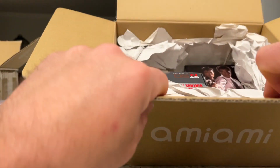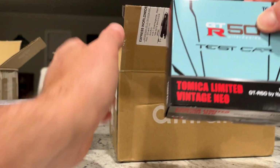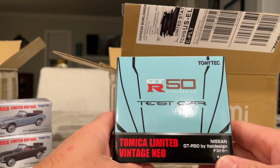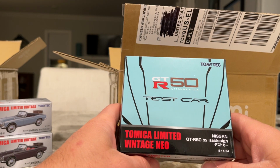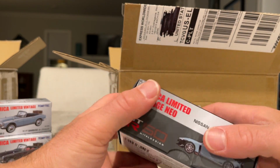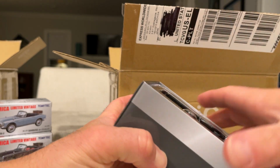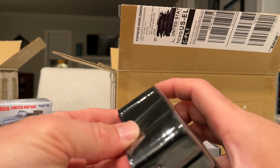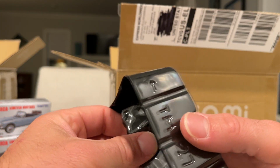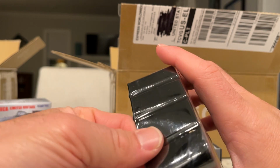All right, looks like we got 2 more in here. We have, this came out last month, right? The Nissan GTR 50 by Italdesign. So the last one was in white. And now this is really the show car. And I saw this in person at the New York Auto Show a couple of years ago, and it was pretty cool. Not gonna lie.